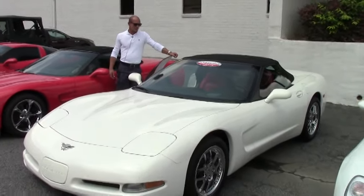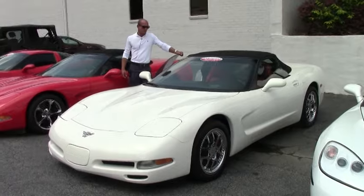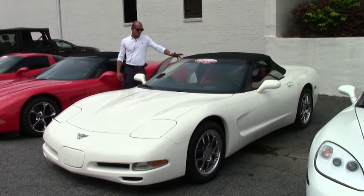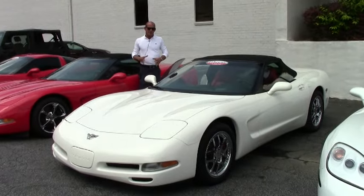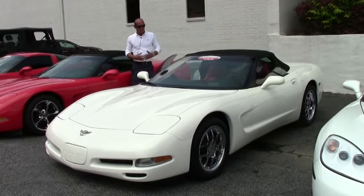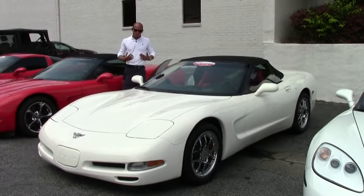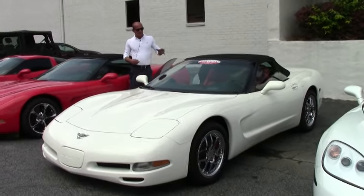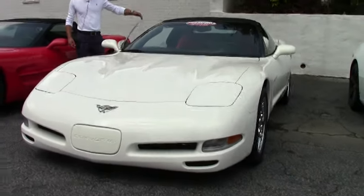This afternoon, I want to show you a really, really special 2003 Corvette convertible we just got in. And you might think, what's so special about it? Well, special in the fact that this particular car, the condition it's in, it's just phenomenal. I'm extremely picky with my own Corvettes, and this one is as good as either one of the two I currently own. I mean, the seats are perfect.